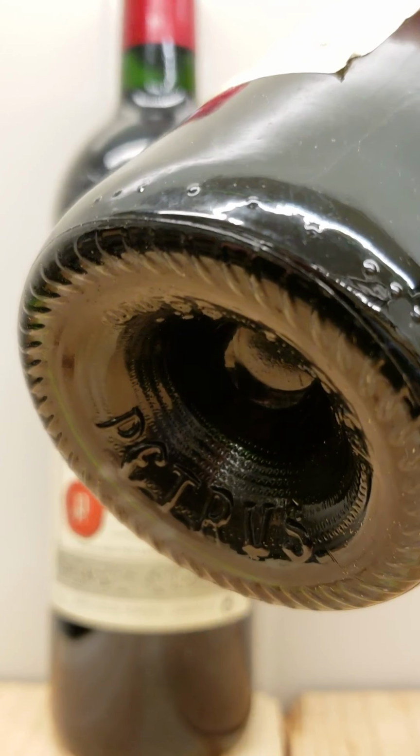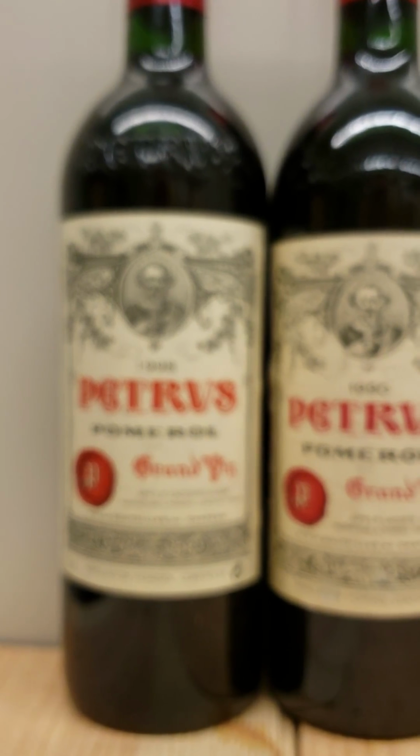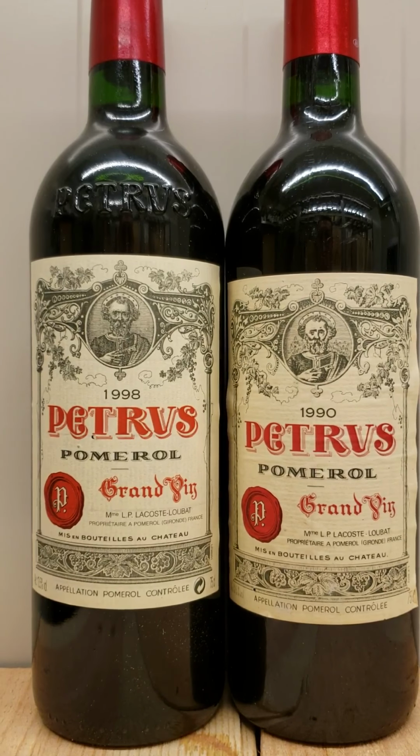Petrus, it says Petrus here, underneath, on the front of the bottle. So let's put those two bottles back together. And now I give you a few more seconds, and you tell me what you see.